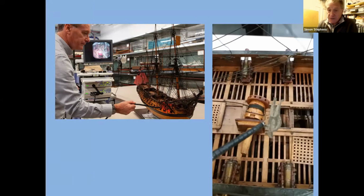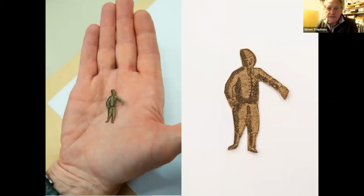And you'll notice on the right-hand side of the image, this is literally the moment I pulled out this little cardboard figure from the depths of the hull. And again, I'll talk you through that with the video presentation at the end. And there he is. That's the cardboard figure that was retrieved from the inside of that model that hasn't seen the light of day since 1740.